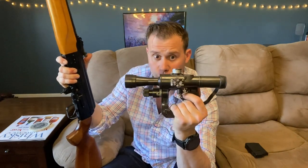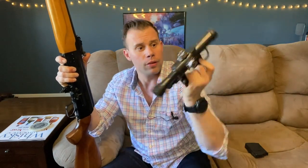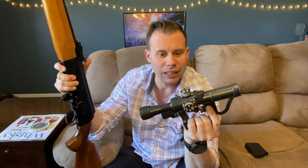This is a Russian style PSO scope that is illuminated. With this having markings in English, I am kind of under the assumption that this was produced specifically for the American market, but I also don't really have anything to prove that with. So I had some difficulty finding information about both this rifle and this optic.